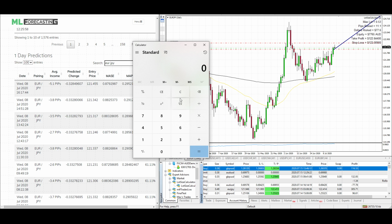Why don't I just leave the calculator open? I use it so much. What am I looking to do here? The other way around. 250 divided by 7,500. 3.3%, yeah.